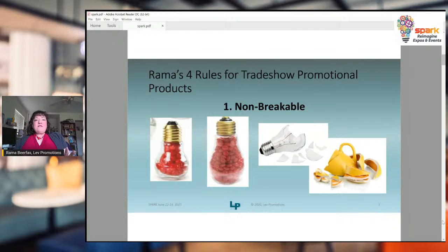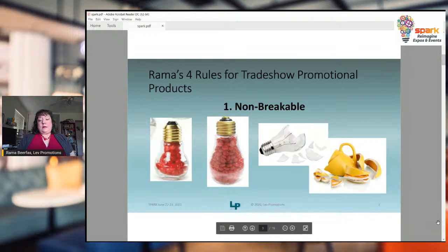What do you do? You kick off your shoes, you drop your show bag on the floor. And the last thing you want to hear is the tinkle, tinkle, tinkle of something that's breaking in your bag when you have critical things inside of there that now you have to reach in for and hope that you're not going to hurt yourself. So when in doubt, choose the non-breakable option for a product.